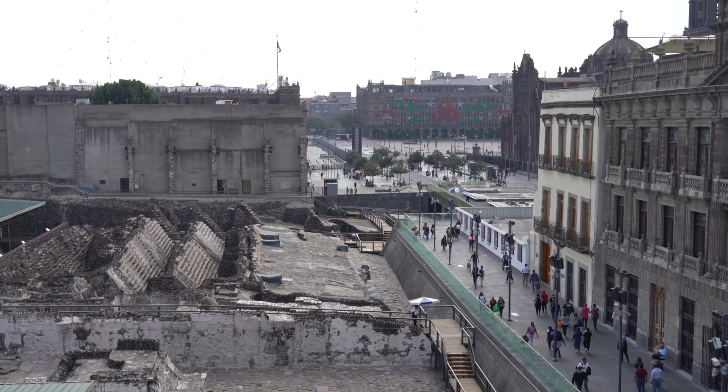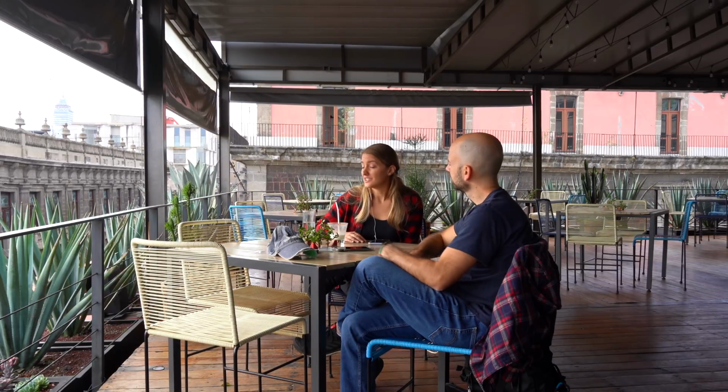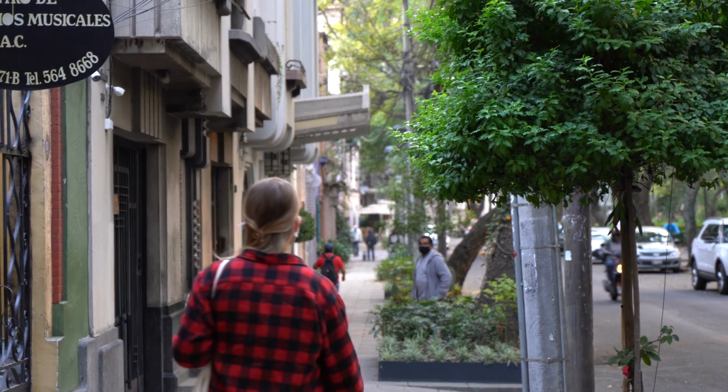The ruins are actually closed right now, but we are able to have a drink and overlook it. It's absolutely amazing. We've been in Mexico City a few weeks, but we've kind of used this opportunity to just get some stuff done. I've gone to the dentist a few times, we've gotten some work done, and really we've just enjoyed walking around the city.